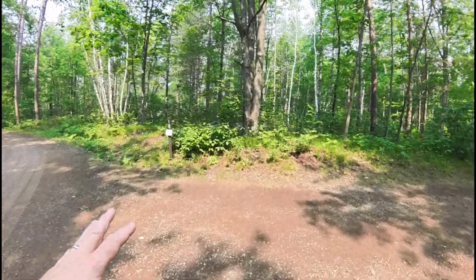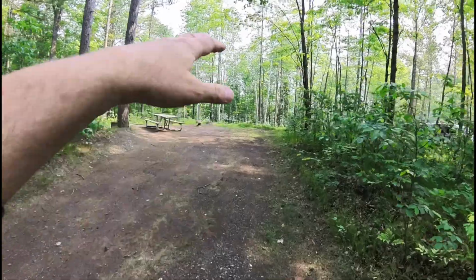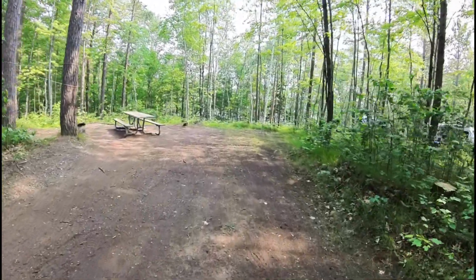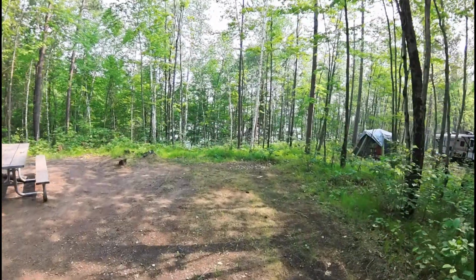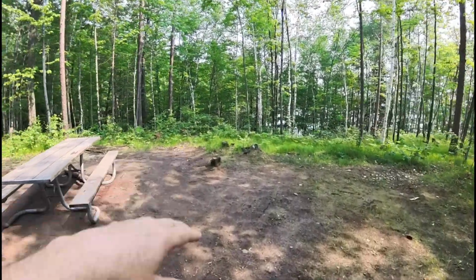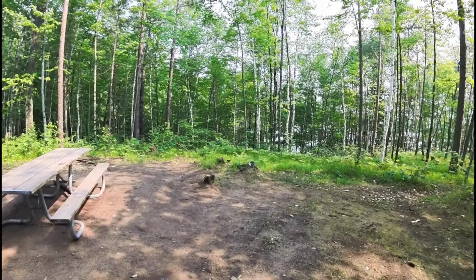All right, 18's empty right now, so we'll come back in here. Reservable. It's fairly big. Your biggest limitation is that white tree right there and a whole bunch of stumps over here. That's kind of on the edge of the grouping. So that's it for the sites here at Morgan Lake.